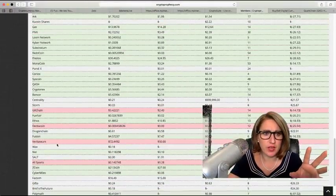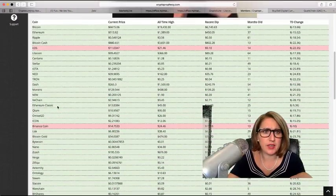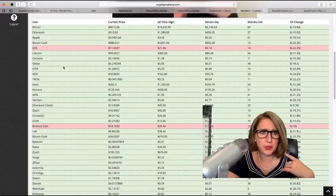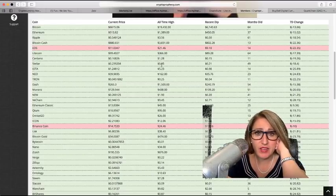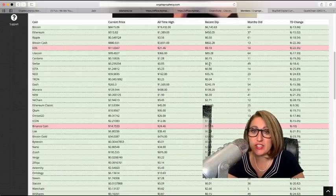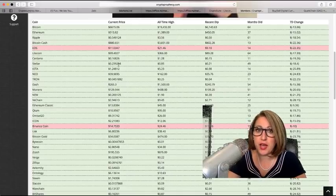So I'll just go down and say, all right, let's just say Stellar, okay? Stellar is a great project. So Stellar is currently at 23 cents, and this is the all-time high, 85 cents, and the recent dip was 21 cents. So the lowest it's been lately is 21 cents. It's at 23, and it already went to 85. So you're pretty safe in saying that that is definitely not too high to buy.